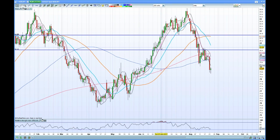So you can see all I've got here is the chart itself, candles, a series of moving averages, and I've got RSI. So in essence, I'm working with about 3 or 4 tools on top of the candles themselves. So I'm using support and resistance, which I'm going to talk about in a second.